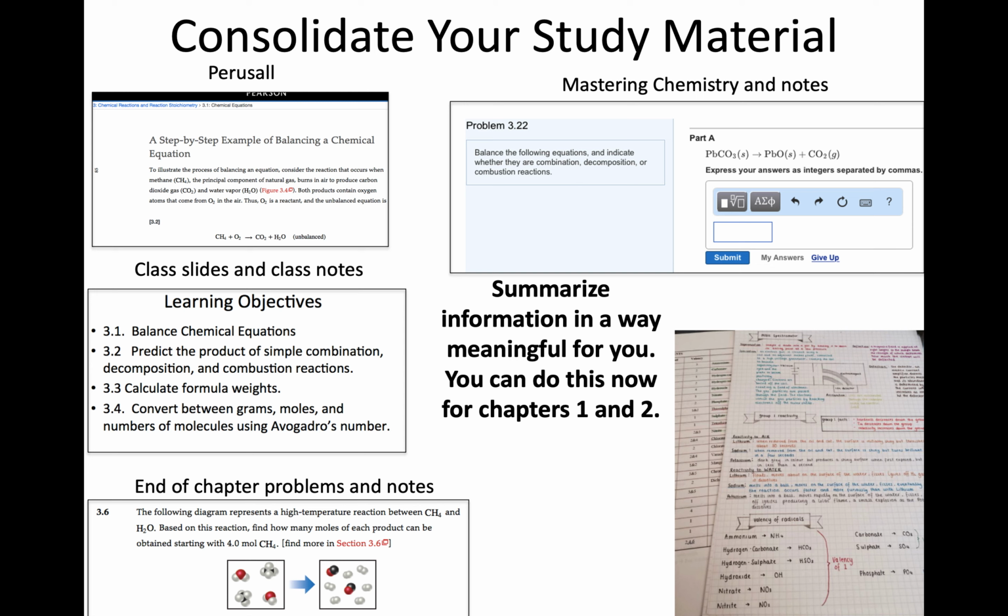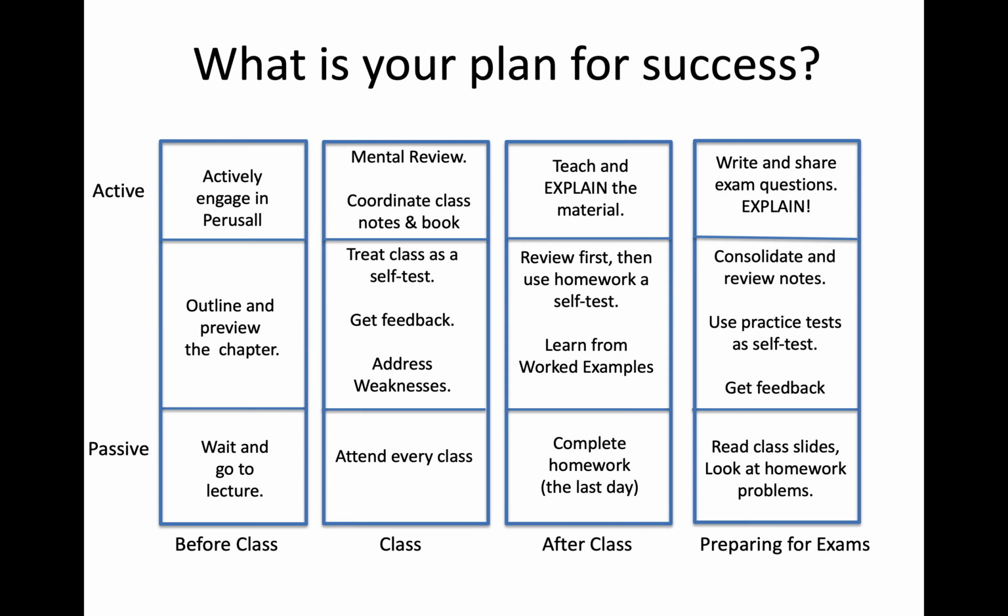This is one strategy that I used as an undergraduate, about the only one in this whole presentation that I was aware of, and it really worked well for me. I think you can consolidate the information now in chapters 1 and 2. In each of those chapters, try to bring those ideas together and summarize them, about 1 page for chapter 1, about 1 page for chapter 2. See if you can do that.